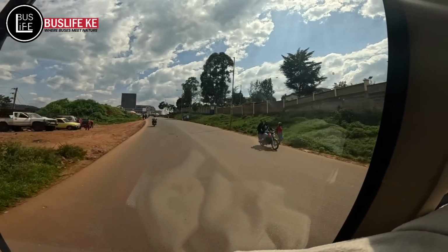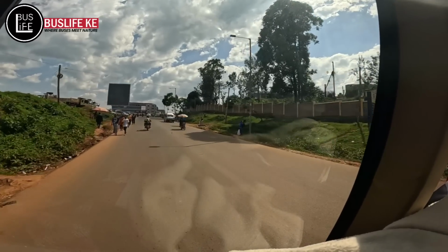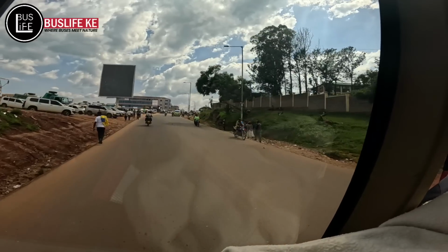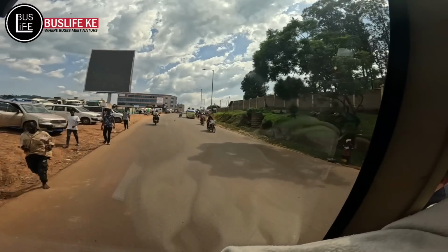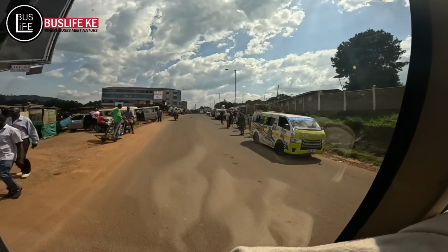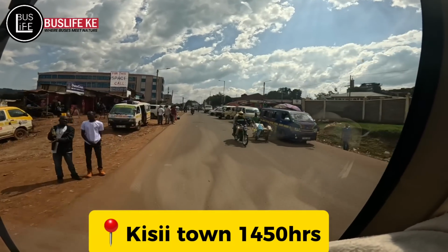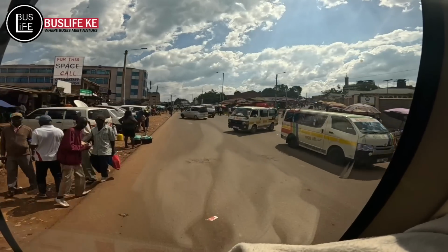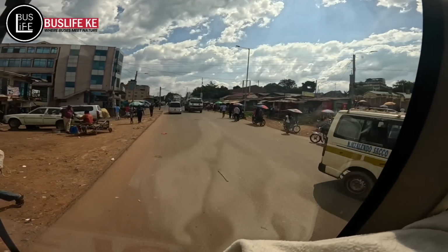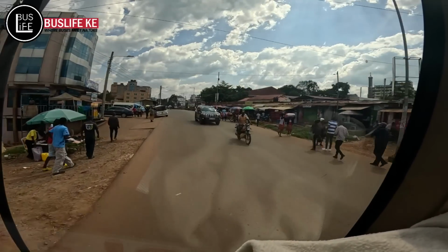By 2:50 p.m. we were getting into Kisii town. So at this moment we had spent about 2 hours on the road. We were not picking any passengers in this town, since there was another bus departing from Kisii town to Mombasa, so the passengers for Kisii town were catered for. Now we were proceeding to our last picking point, which was at Keroka town, before we could proceed to Mombasa.